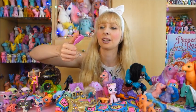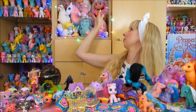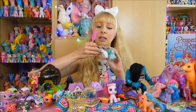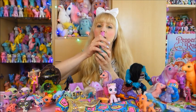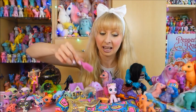These kind of brushes are really nice to go through this. That's not really hair, that's more like fur, like trolls have. And that's also really nice to brush through this color changing hair. Makes it really soft. That's what I found out. Anyways.